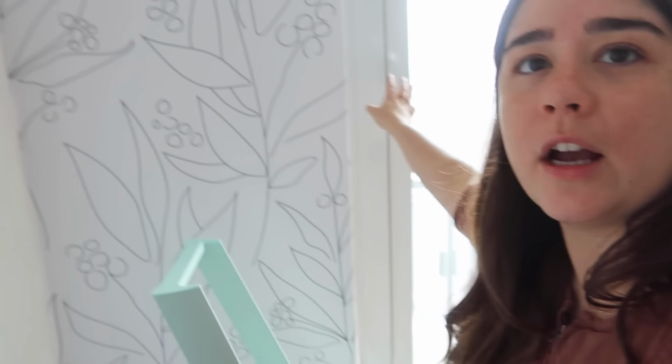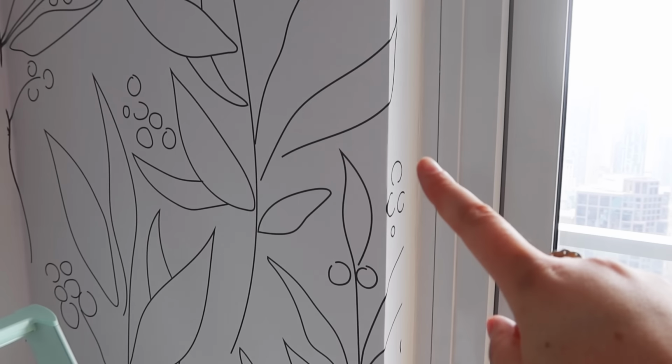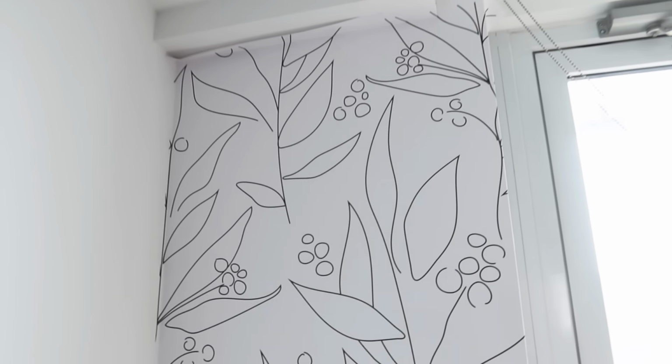I'm just folding over the edges to this side. I might actually leave it or X-Acto it tomorrow. And we're gonna X-Acto the top as well tomorrow, but it looks so pretty.